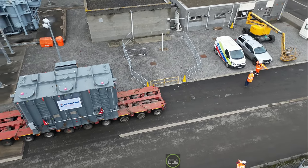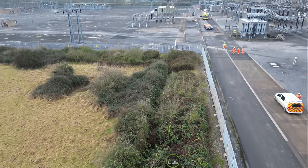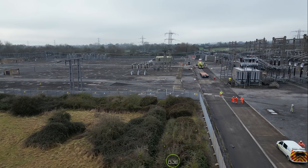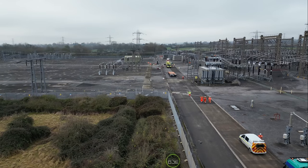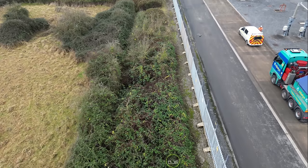Yeah, so, as I say, we were going to stay over this field here. The problem is, it's probably going to be unloaded over there. So unfortunately, we are going to need to go over the station.